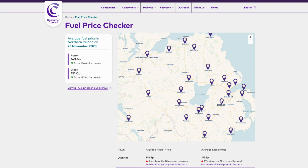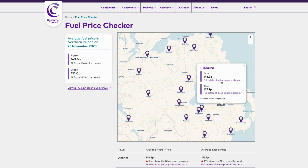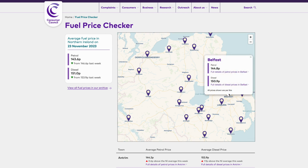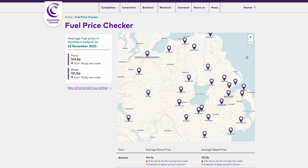But if you go into the likes of Lisburn, for example, we can see that the petrol's a little bit more expensive on average in Lisburn, and the diesel's a little bit cheaper. Now, I know that over the last few weeks there have been some discounts for Black Friday and things, and that may have dropped it down, but even in Belfast you can see that the prices are around what they should be for the average prices of Northern Ireland. And it's always good to know what the prices should be in the market so that you can look for those cheaper deals in the market at the minute.